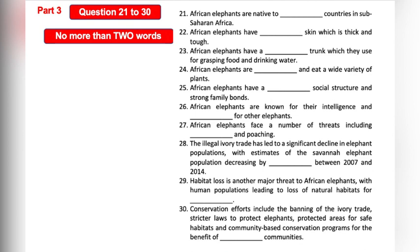African elephants have a distinct physical appearance. They have gray skin, which is thick and tough to protect them from thorns and sharp grass. They have a long trunk, which they use for a variety of tasks such as grasping food, drinking water, and communicating with other elephants. They also have large ears that they use to dissipate heat and to communicate with other elephants through infrasonic calls.